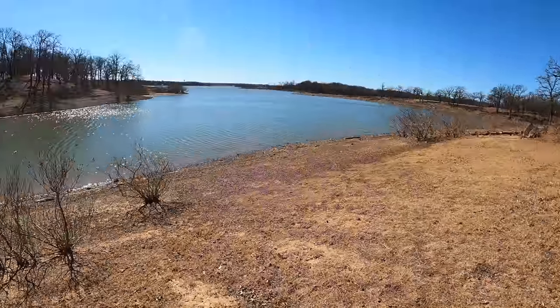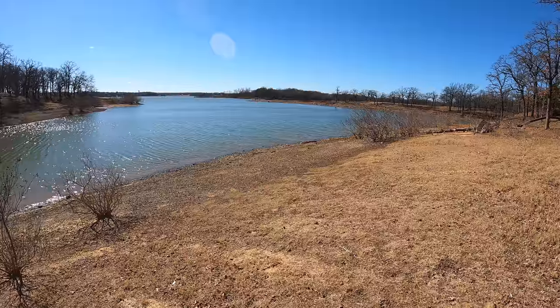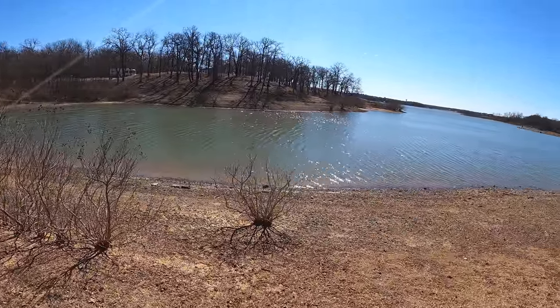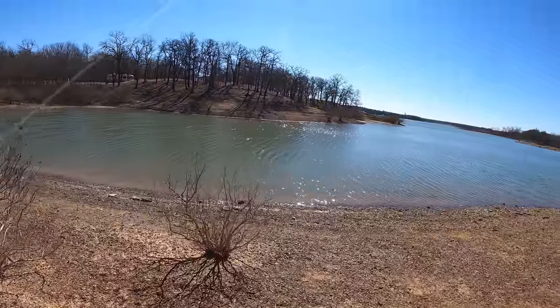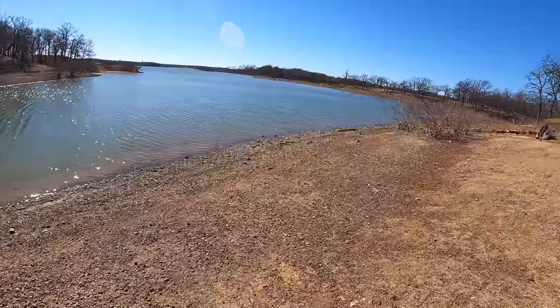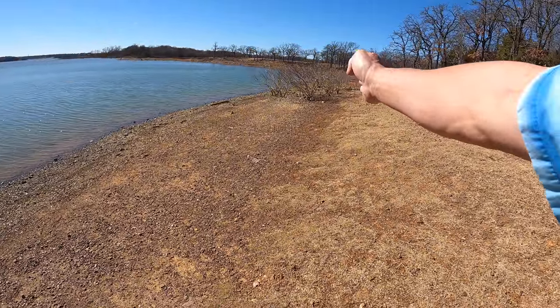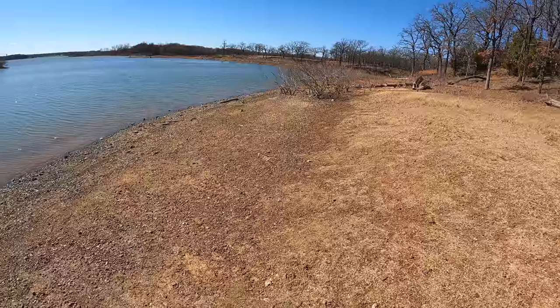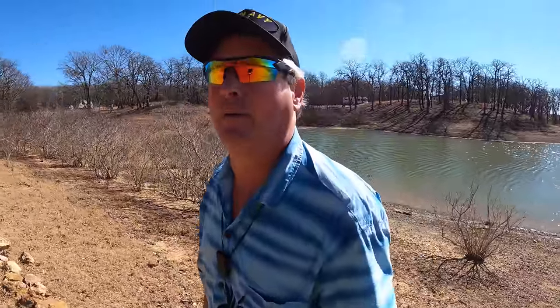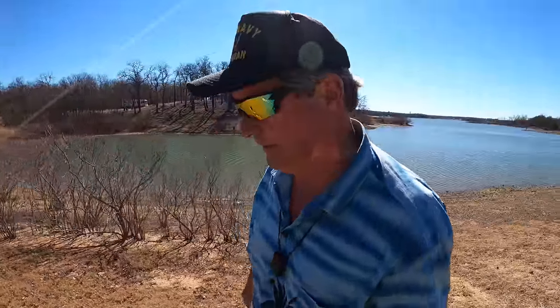All right, here's our water access. Now, how cool is that? I don't know how deep it is, but the water looks like it's really low. It ought to be about right here. Should be here, based on where those bushes are. But we are in some drought conditions. So let me grab a bite to eat, and then we'll go see some stuff.